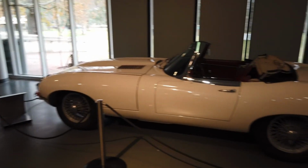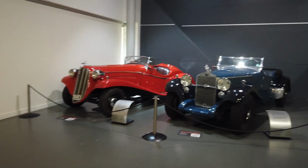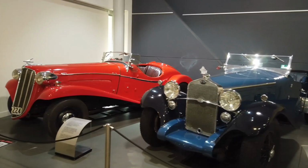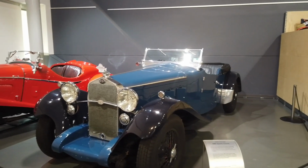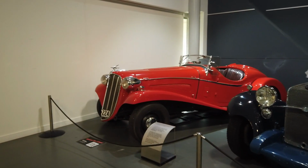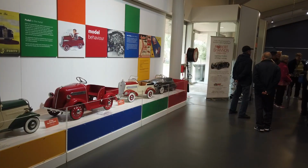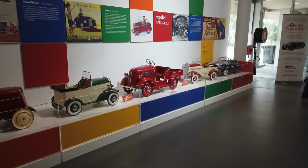So this is my cup of tea, that right there. What a beauty. Now in the background, quite noisy, we do have a few bus groups. It looks like it's a Chinese group, and they're as keen as mustard to look at all the antique cars as well. So that's fantastic. So we've got international tourists coming to these sort of places as well. They have a collection of pedal cars.